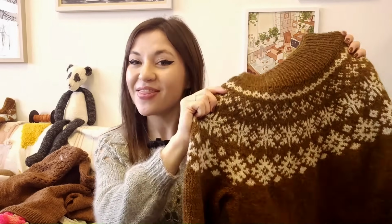It actually needs a wash because I've worn it a good bit. But I love the yoke. It's snowflakes and it's really pretty. I don't have a lot of things like this in my wardrobe because I tend to go for, I love this kind of stuff. It's so classic. But when it comes to color work, I end up knitting a lot of really bold color work charts, I guess. But this one's very bold in a different way. So anyway, that's Tuku. I love this sweater.